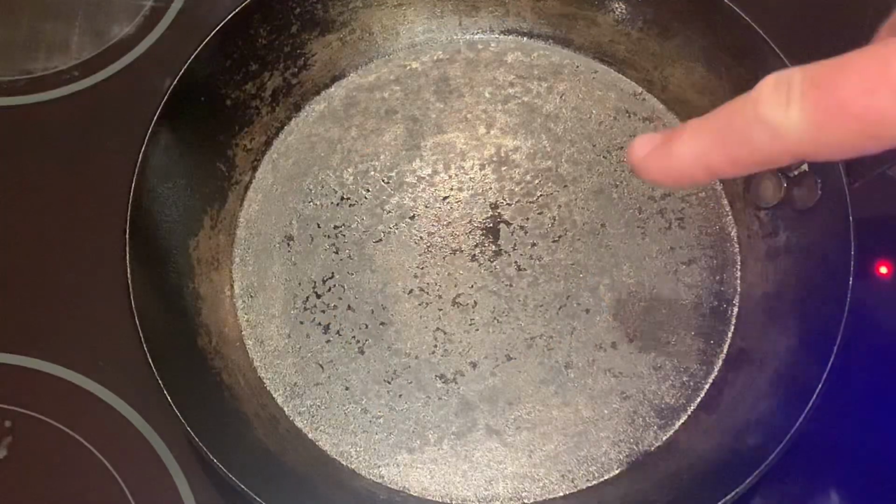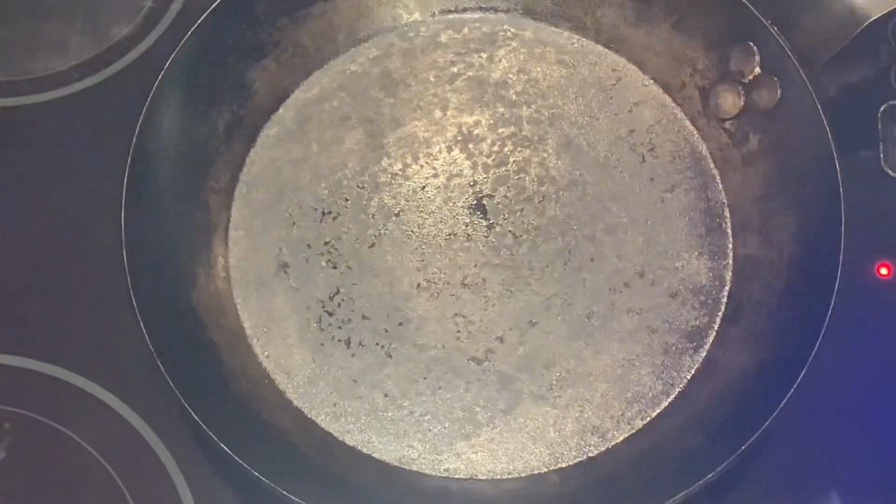Right on the stove, I have heating up my Lodge carbon steel pan. I really like this pan. I bought it about a year ago, and it's really become the favorite skillet in the house. And we're a cast iron family, but we use this a lot.